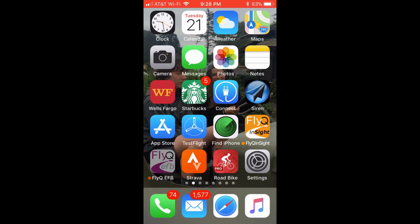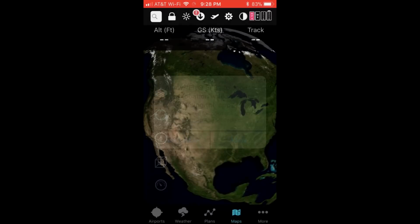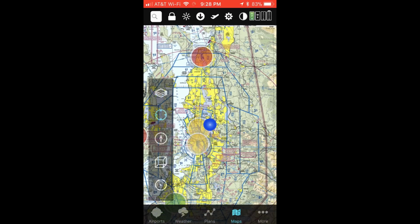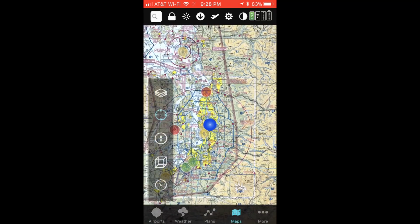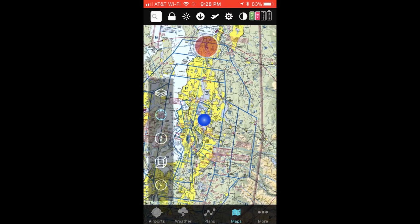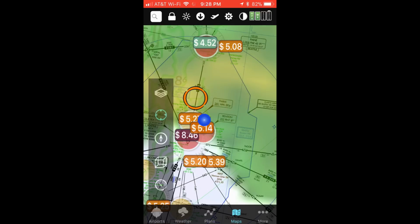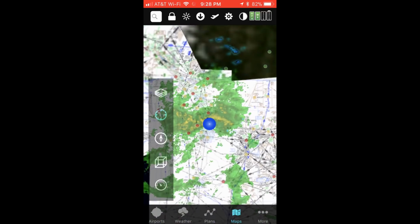Let's take a look. Just tap on the familiar FlyQ EFB icon, allow it to use your location, and take a look. Screen resizes, moves, spins. I can tap the layers button and select, say, IFR low, turn on my TFRs, put on my fuel prices, radar, or whatever it is. The same kind of things that you can do on your iPad are now on your iPhone.